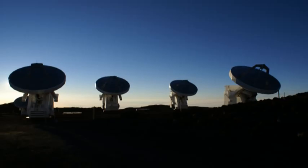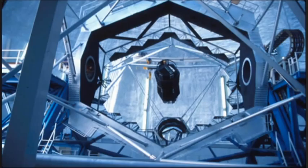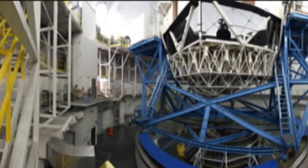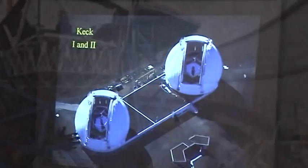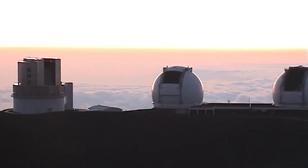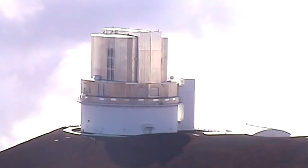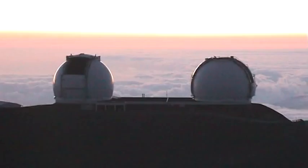Keck 1 and Keck 2. But the mirrors are not in one piece. They consist of 32 hexagonal mirror segments held in a paraboloidal configuration by computer-controlled actuators. These telescopes employ both active and adaptive optics, and they can be linked together as an interferometer. Now, we saw the CHARA interferometer up on the summit of Mount Wilson. Here, you're connecting two 10-metre telescopes together as an interferometer. And that is how these telescopes have been able to image planets around other stars. Subaru is a single mirror telescope. These are larger, but are segmented. And of course, when they're connected together, they're a very powerful instrument indeed.